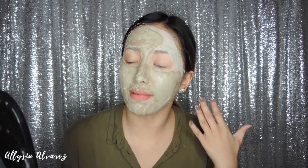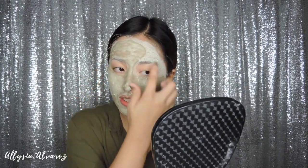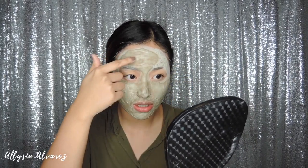Basta chill lang. Pero may panic konti sa back of my head na parang medyo makati. Hindi naman makating-makate, pero parang may something lang na gumaganon. Tingling effect. Sobrang pangit niya matuyo. Ito siya. Feel ko magkaiba ng color kasi mas light yung nilagay kong layer dito, kaya ganyan yung color niya. Tapos dito siguro, medyo dark layer siya. Tapos sobrang pangit ko ngayon.